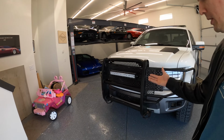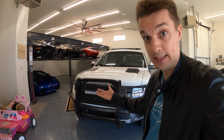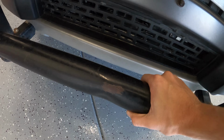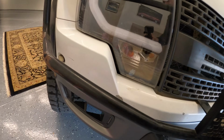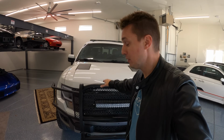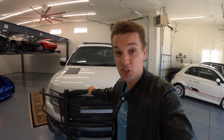They installed this front grill guard, obviously, because they're hitting things. They're going off-road most of the time. Just look at the hits this bar has taken. This is some really thick metal, and it's got some big dents in it from who knows what. When I got this Raptor, though, this front bar was the only thing left from all the modifications done by the Border Patrol.